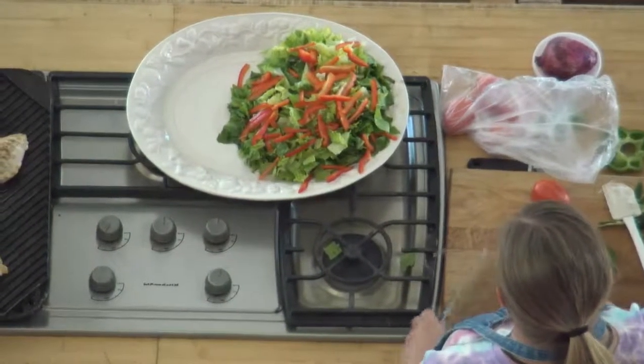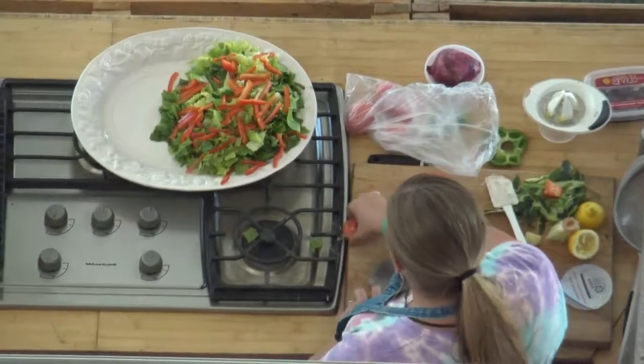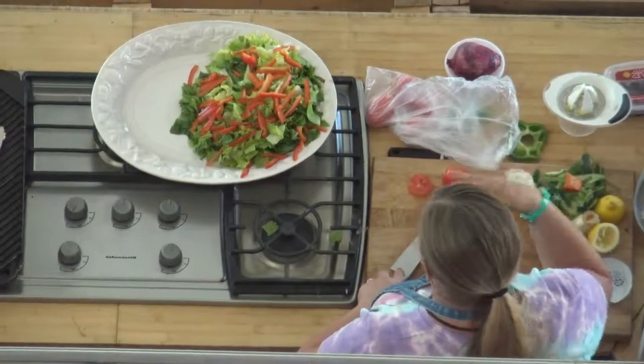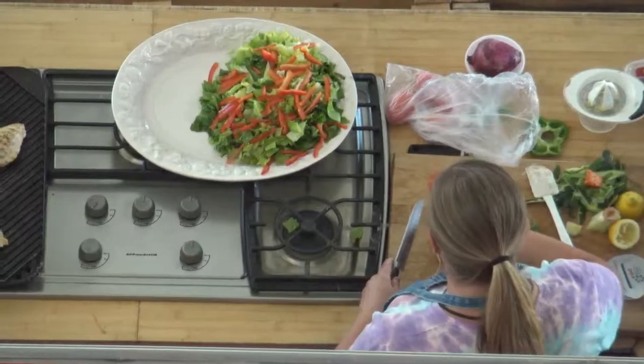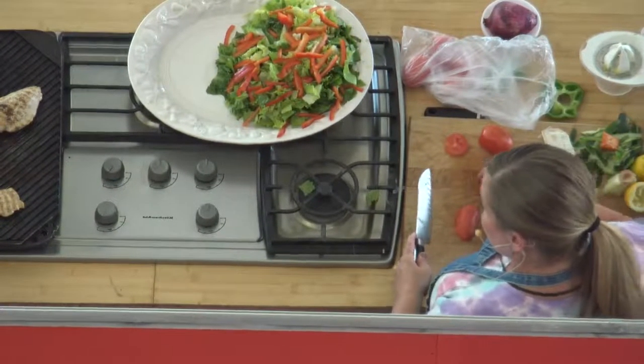So there's my food. I'm going to start to do some tomatoes, and then we'll make a quick bit of bread for it. And then we'll cut up that chicken and combine our gyro all together.